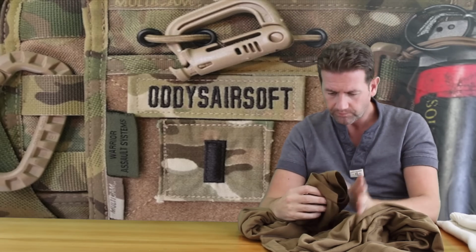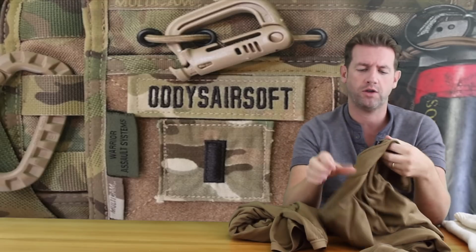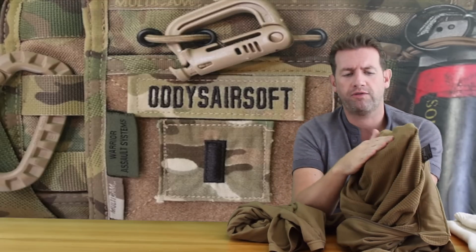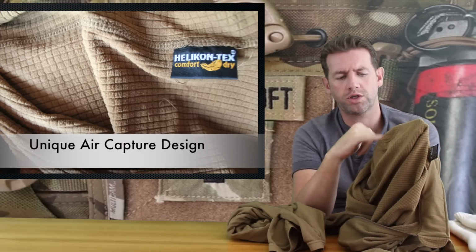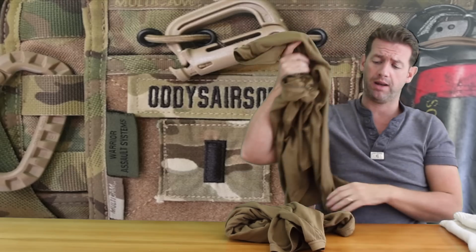It wicks away any moisture off your body, keeps it away from your skin, and then keeps you nice and warm. On the inside is this very mottled, fleecy material with a strong design on it, and these lines capture the air and keep the air warm against your skin, so you won't get too cold when you're out playing.